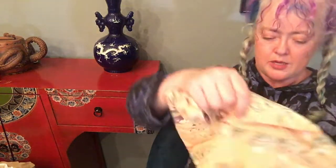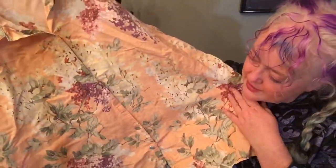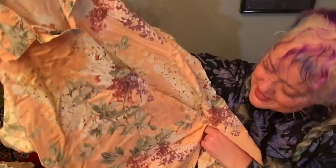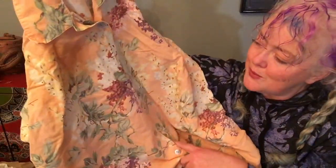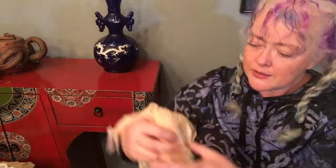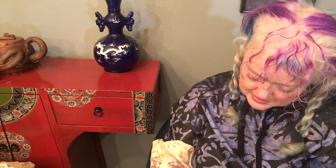Oh, you're pretty. What are you? Oh, you're plus size. You are Lemongrass woman, size 22. But look at this pretty super grandma. I know some people won't want to pull this off, but it's really peach. It's really pretty. I think those are hydrangeas. I don't know. But it's peach and purple and a very lovely little green here. And are you linen? Yeah, you're a linen cotton blend. And I can wash you.